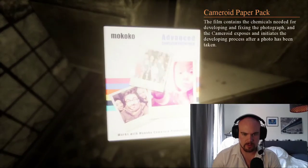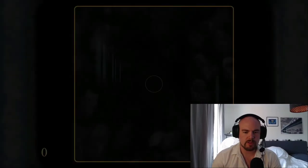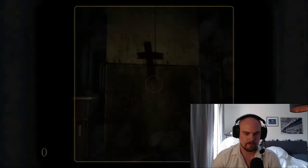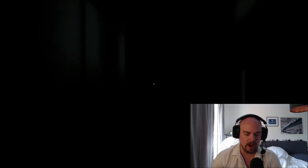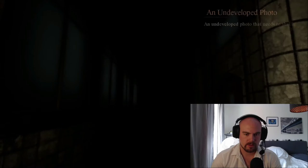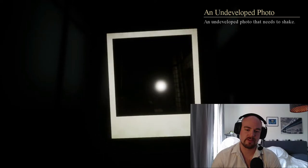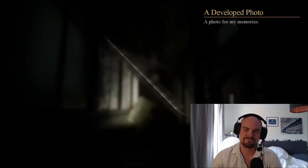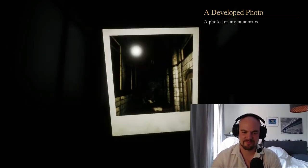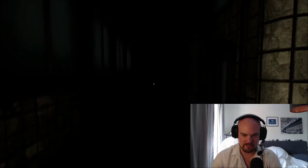Oh, I need another. Okay. Now it should work. As soon as I point the camera to this thing, the lighter goes off. Why? It's still doing the same thing. What in the fuck? Okay, there was something on that picture that shouldn't be there. A lot of dead bodies. Nice. Okay.